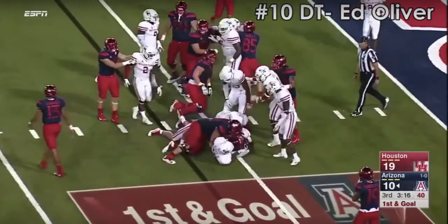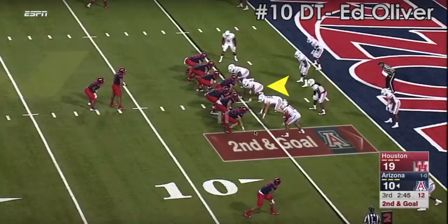Very next play, they're going to run away from him. Okay? Probably like what a lot of teams want to do. They're like, hey, I want to avoid this guy. And they're going to run over here to the left and just watch Ed Oliver use that power and use the motor. You see some of these elite guys, they don't always play with the best motor. Ed Oliver will chase you down. He's not going to give up on a play, and we can definitely see that here.